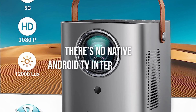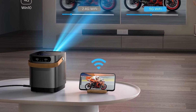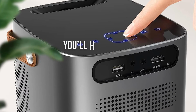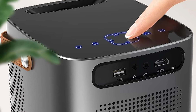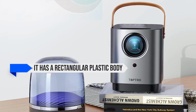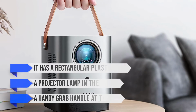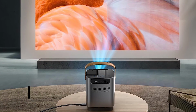For one, there's no native Android TV interface here, so you'll have to provide your own device for video input. There's also no battery, so you'll have to use an external power bank with it while traveling. As for the design, it manages to look premium even if the construction isn't exactly the most high quality. It has a rectangular plastic body, which looks metal, a projector lamp in the middle, and a handy grab handle at the top. The handle is made of a soft PU leather, so it's comfortable to carry around with your hands.